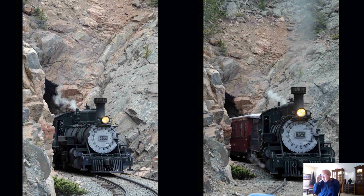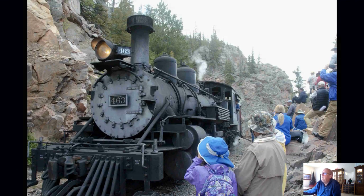And here comes the train through the tunnel with all of us positioned to get good photos of it, basically. It was kind of fun to see him come chugging out of there. That was cool. And here you can see a picture now of where all the people were watching that train come out of there.